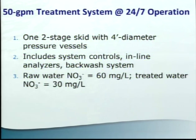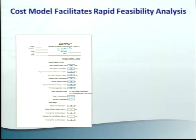As you've heard from the other speakers today, we're looking at a 50 GPM system that's operating 24/7. Put that into a model that we've also developed over the last few years that sizes the right skid and pressure vessel size, and what we ended up with was one 2-stage skid with 4-foot diameter pressure vessels, with all the control system, the inline analyzers, and the backwash system. It's got a 60 milligram per liter raw water nitrate concentration, and we're going to treat that down to about 30 milligrams per liter.